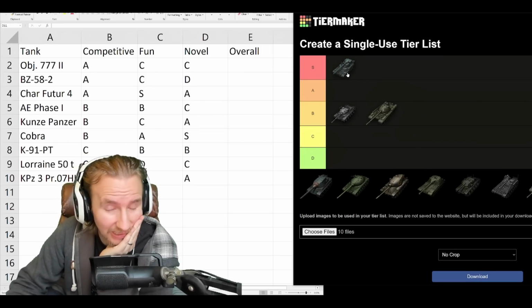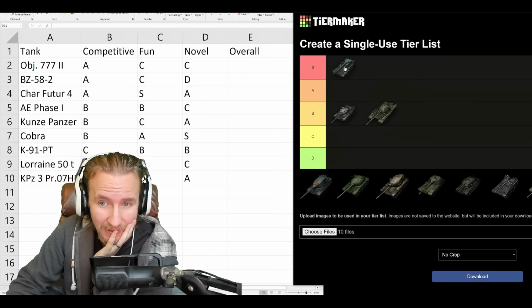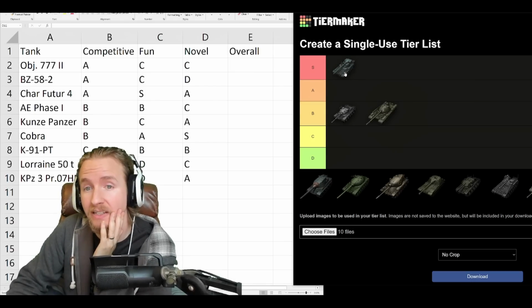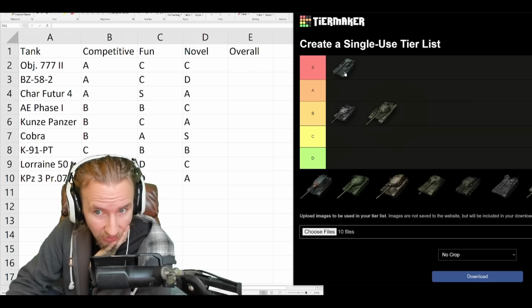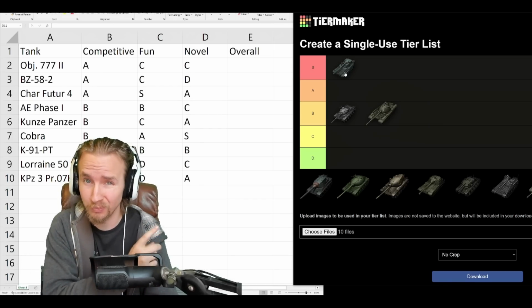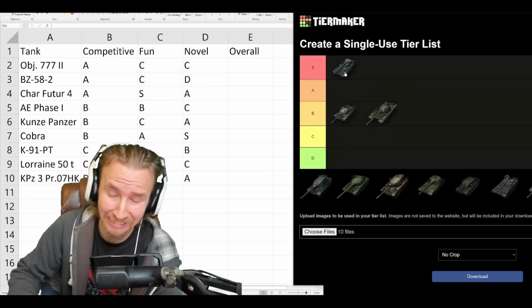And look, this might be a little bit of QuickyBaby bias, but I'm putting the Char Future up into the S tier. I absolutely love this tank. I think it's fun. I think it's pretty novel. I think it's pretty darn competitive. And if you're a very good player, this will actually be one of the most competitive tanks in this comparison.